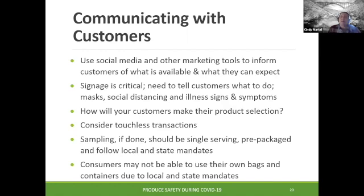If, for example, it is allowed and you choose, again, this is your choice, if you choose to do it, you know, the merits of it in terms of marketing, we know we have enhanced sales when we have the ability for customers to sample our products and make choices. But if you want to do sampling, nowadays you're looking at that single serving, prepackaged, and follow those local and state mandates.